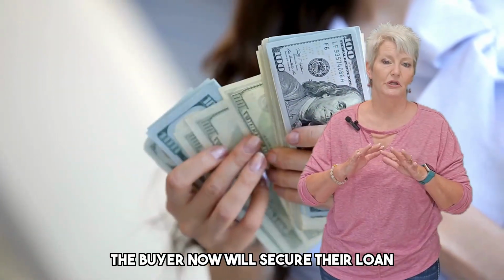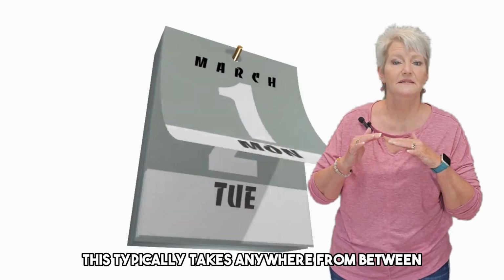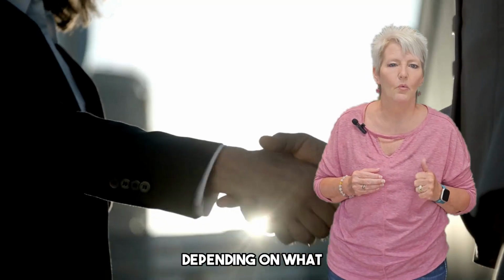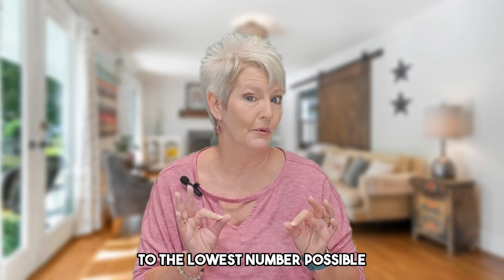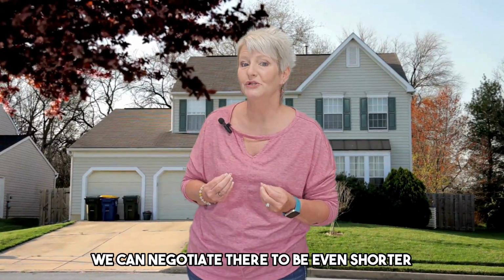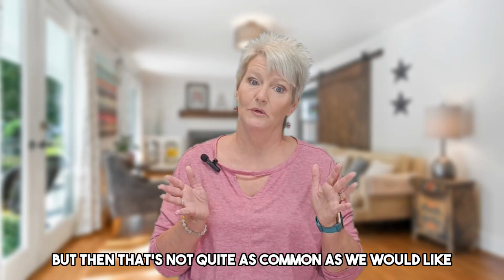The buyer now will secure their loan, have their inspections done on the property, and review all of the reports and disclosures. This typically takes anywhere from between 7 and 15 days, depending on what was initially agreed upon in the contract. By the way, I am going to negotiate those days to the lowest number possible. In some cases, when you're dealing with a very desirable home that had multiple offers, we can negotiate there to be even shorter and even no contingencies, but that's not quite as common as we would like.